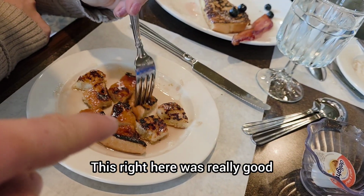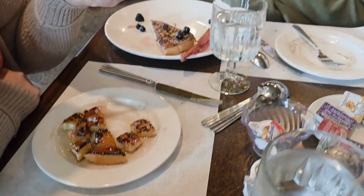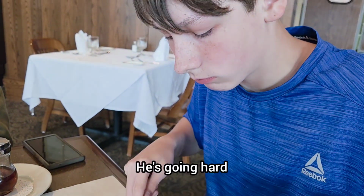This right here was really good. I mean, my pancake is very good too, but this is unique. If you're in the area, try it. I don't know what you mean. I'm still going. He's going hard.